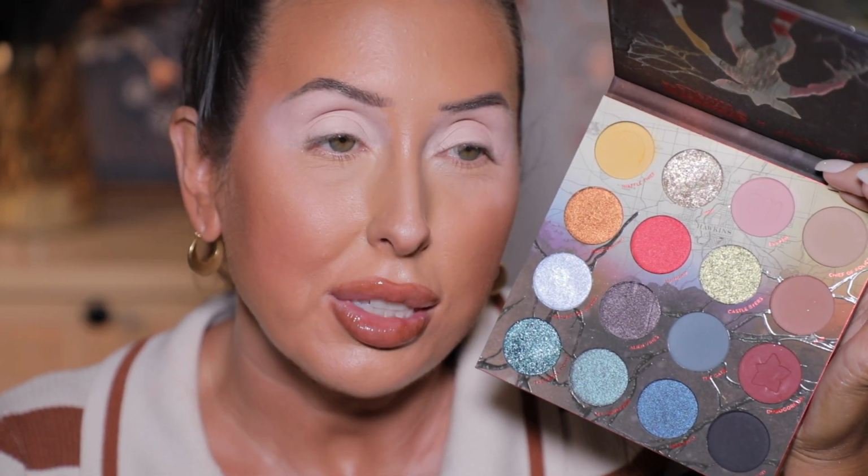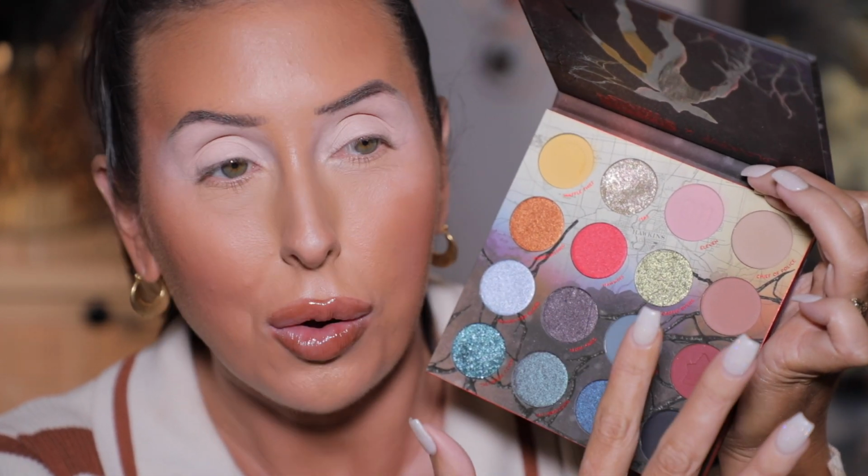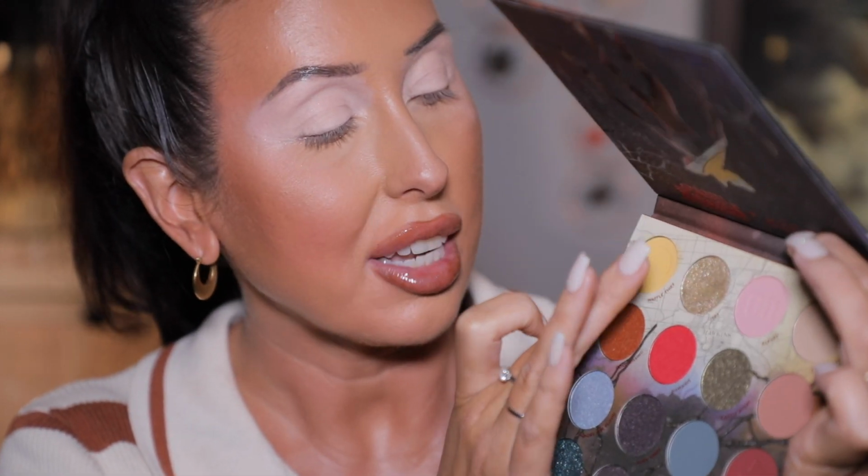So what I'm going to do is hand swatch these 4 shades, and then I'm going to put them on the eyes. I'm gonna eye swatch them for you, but I'm just going to talk. You're gonna see my words aren't gonna match my mouth because I didn't know my mic was not on. I'm the worst, I know.